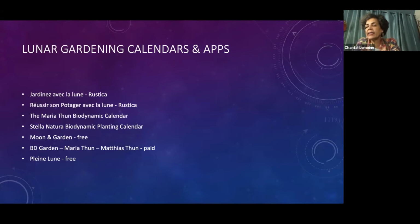Maria Thun and Stella Natura both put out print calendars that you can order. I think they're available easily, selling either on Amazon or on their own websites. And the bottom three, the Moon and Garden, the BD Garden, and Pleine Lune, are apps that are available, and two of them are free. One of them is paid. The paid one is the BD Garden.